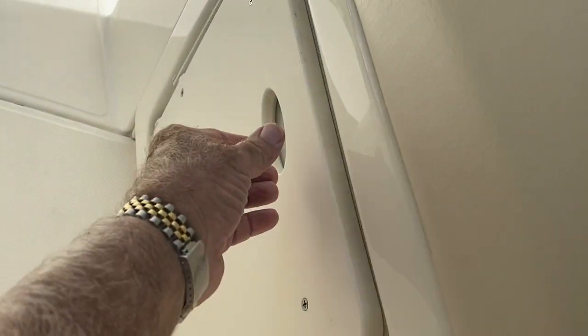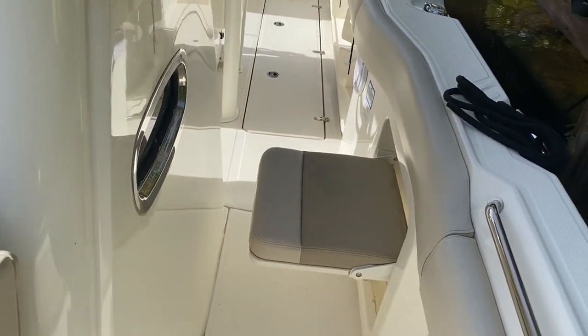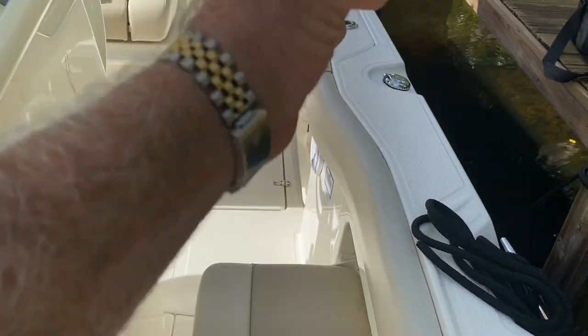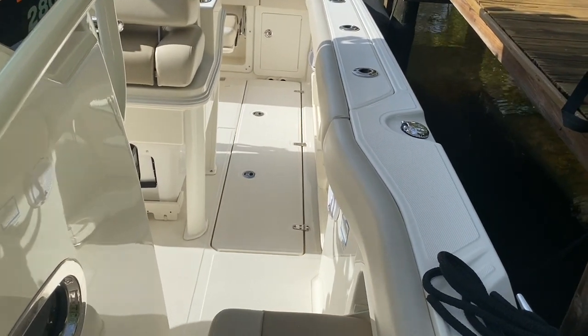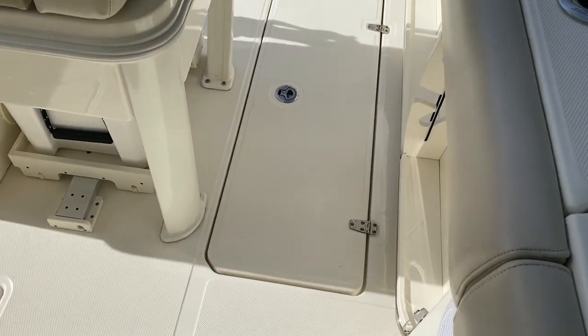And then as we come back here, this is our trolling seat. There's one on the port, one on the starboard. Great place for somebody to be able to sit and watch lines behind you while you're fishing, or to give an extra seat to ride. So we walk towards the stern.